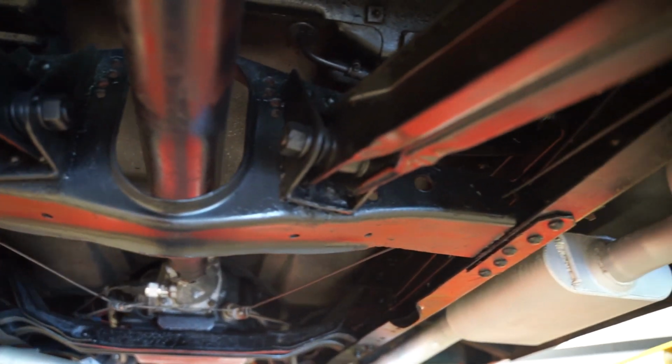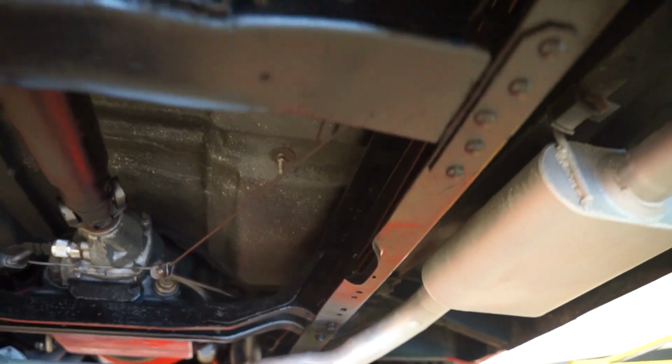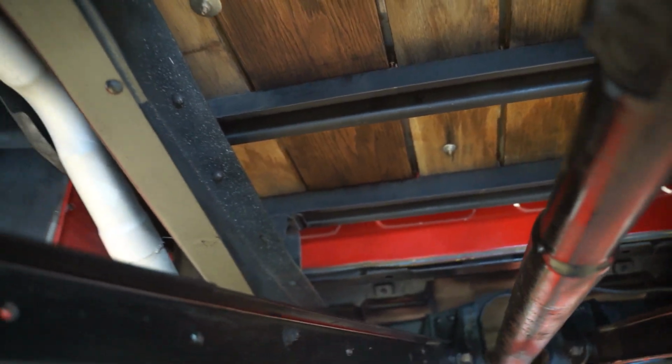Floor pans look outstanding on the truck. Zero patches, no rust holes, no rod holes. Bottom of the bed looks good. See all that wood that you saw the top of in the showroom? Well, there's the bottom of it.